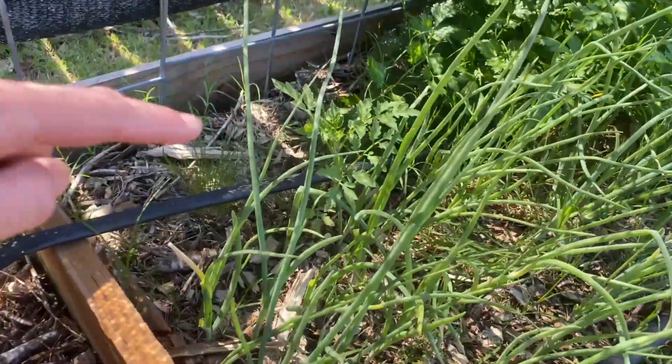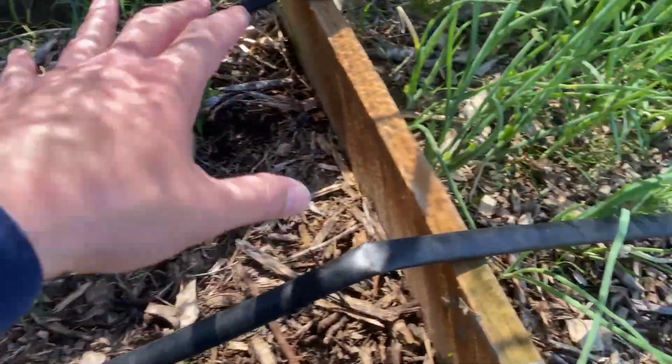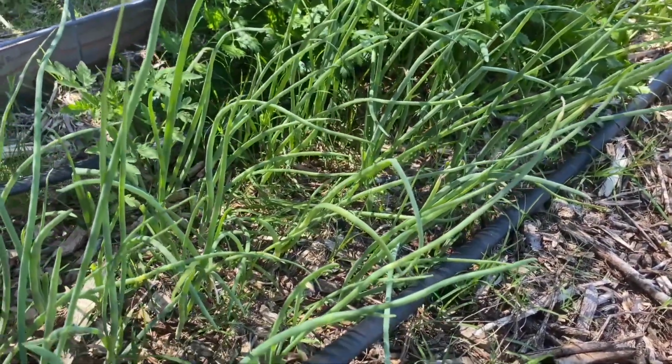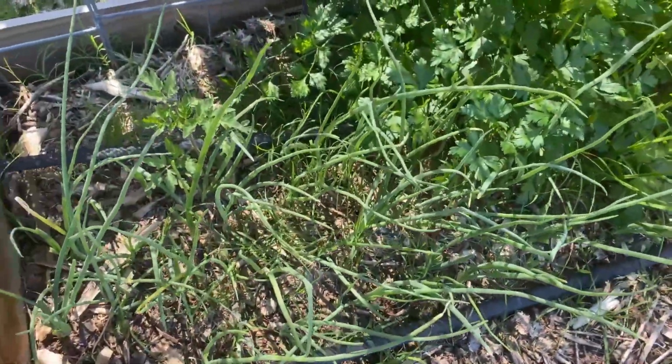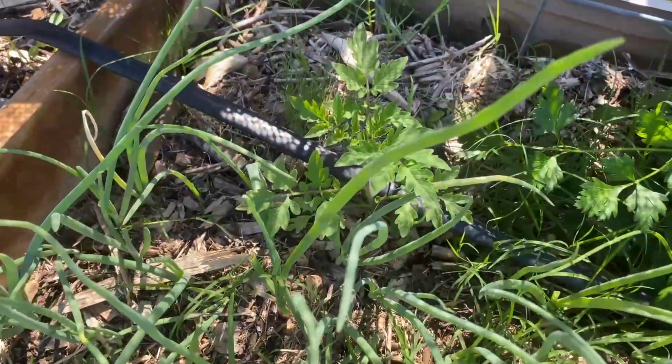And another volunteer tomato right there. I also had tomatoes in this bed. And those are my onions that I just planted this spring, solely for the purpose of snacking on them. I don't wanna grow onions, I want scallions.